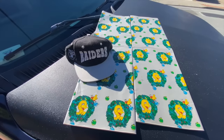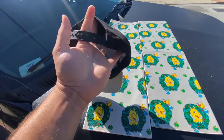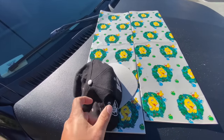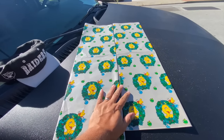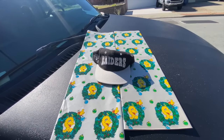All right, just went into an estate sale, and this is what I came out with. So I got this really nice Raiders hat. So this is a vintage Raiders hat, and it is Team NFL. So Taiwan, not made in USA, but still a really nice hat. So we got that, and then the vintage wrapping paper. Big Bird Christmas wrapping paper for $5. So five for all that. Not too bad of a deal for an estate sale.